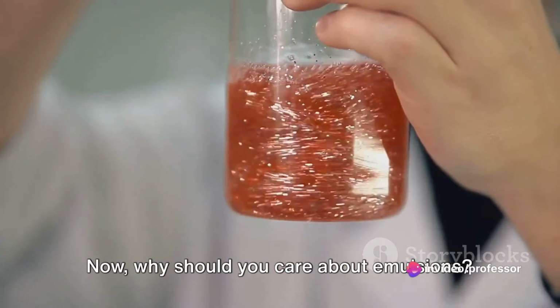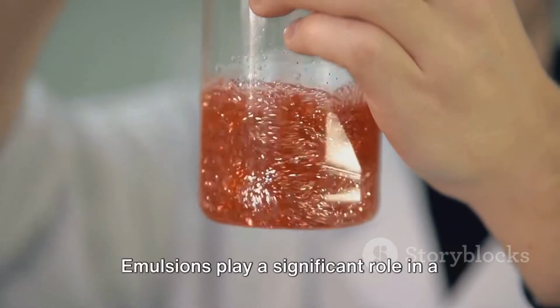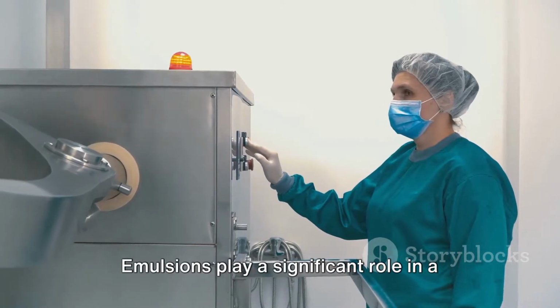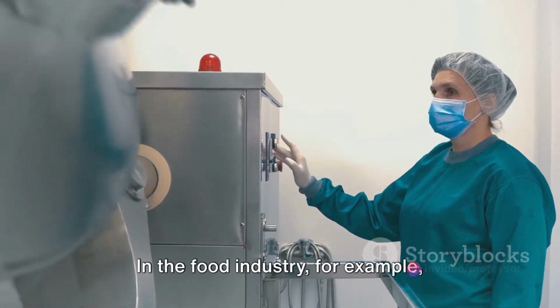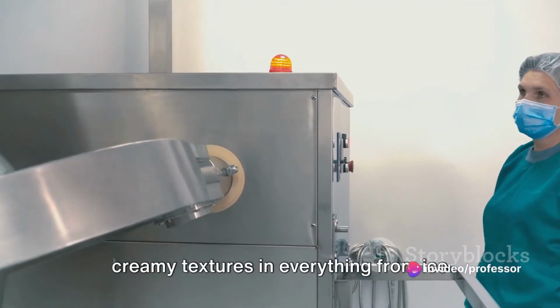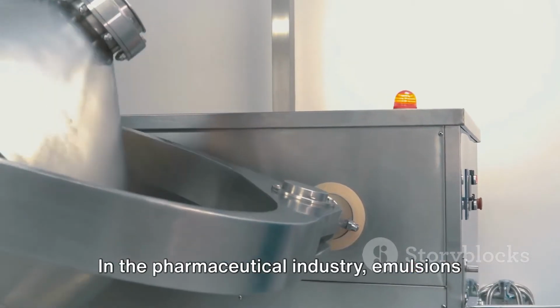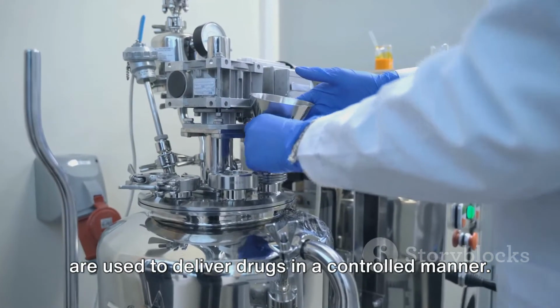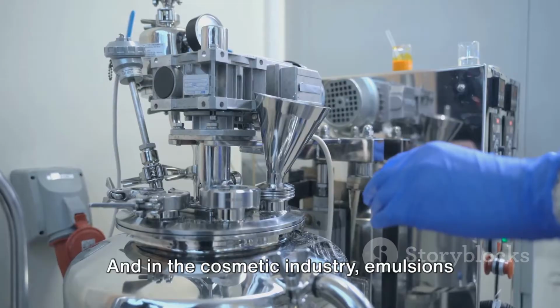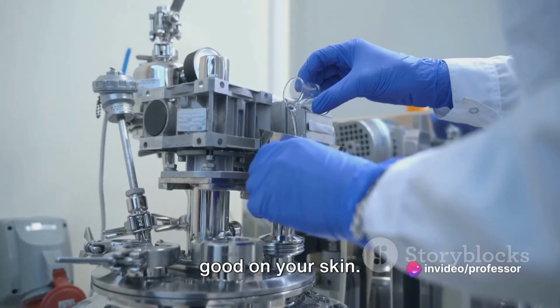Now, why should you care about emulsions? Well, they're not just culinary curiosities. Emulsions play a significant role in a wide range of industries. In the food industry, for example, emulsions are vital for creating smooth, creamy textures in everything from ice cream to mayonnaise. In the pharmaceutical industry, emulsions are used to deliver drugs in a controlled manner. And in the cosmetic industry, emulsions are key to creating products that feel good on your skin.